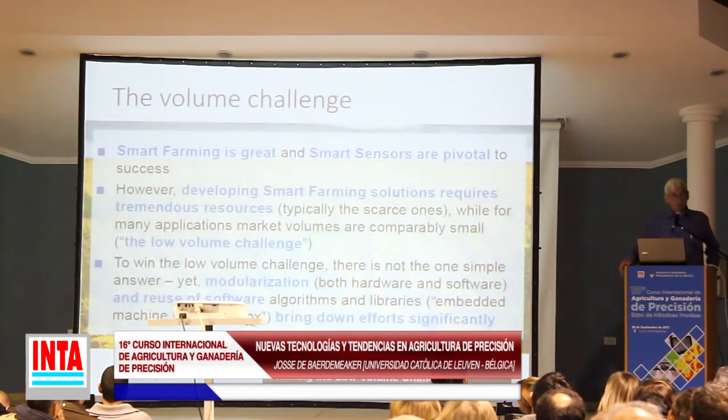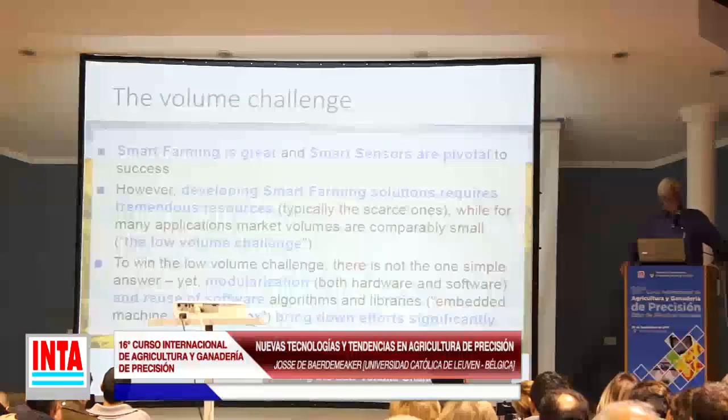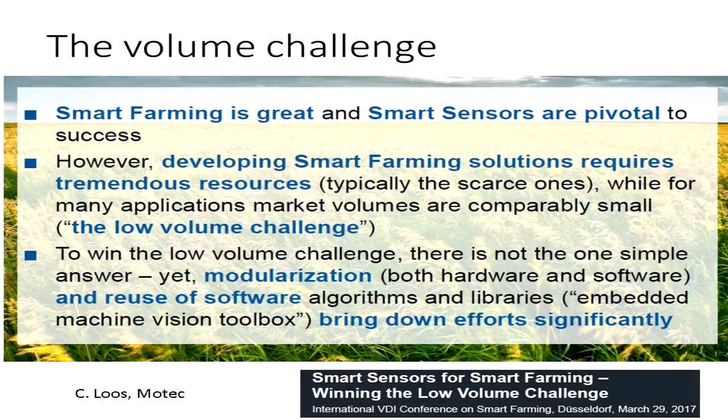And of course they get in there because for agriculture there is a volume challenge. We need smart sensors, but developing smart sensors and smart farming solutions requires tremendous investment.